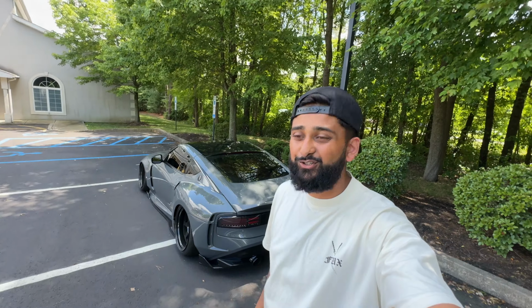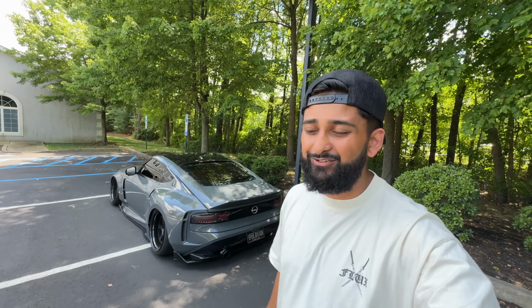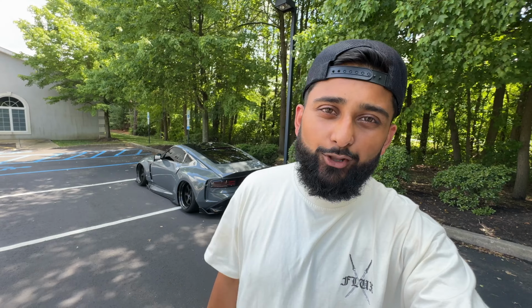So we have a few minor changes coming to this car real soon. We already took out some of the camber, but it's time for a color change. It's been almost a whole year with this color. You guys know me, I can't stick with the color for longer than a year, so we're gonna go ahead and change it up a little bit. And we have a few more little things coming, but that will all come with time.